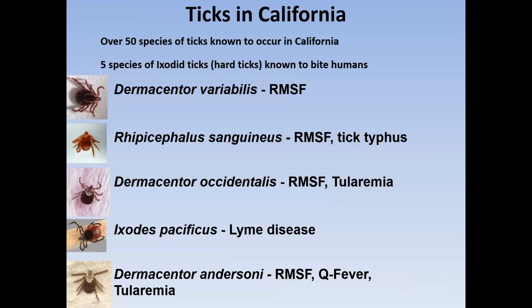There are over 50 species of ticks known to occur in California. 5 of the species of ixodid ticks are known to bite humans. So there's the genus Dermacentor, so Dermacentor variabilis, they transmit Rocky Mountain spotted fever. There's also Rhipicephalus sanguineus, which transmits Rocky Mountain spotted fever and tick typhus. Dermacentor occidentalis, there's Rocky Mountain spotted fever and tularemia. Ixodes pacificus is the vector of Lyme disease. And Dermacentor andersoni, Rocky Mountain spotted fever, Q fever, and tularemia.